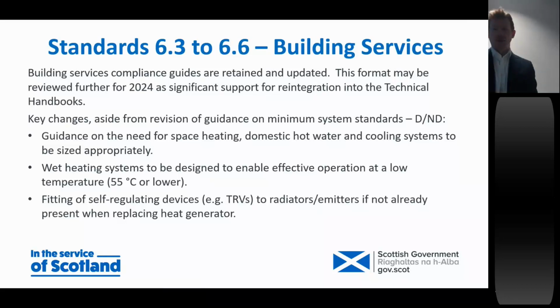So the guidance on the need for space heating, domestic hot water and cooling systems to be sized appropriately sounds quite a simple point there. Wet heating systems to be designed to enable effective operation at a low temperature, and then fitting of self-regulating devices to emitters if they're not already present when replacing a heat generator. So it's not just replacing the boiler itself, it's replacing or adding on TRVs.